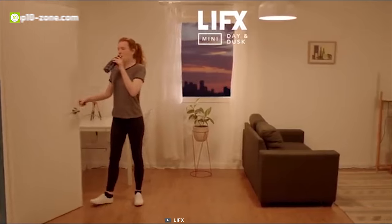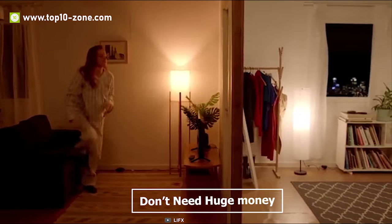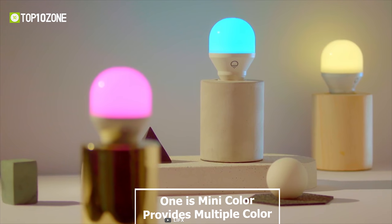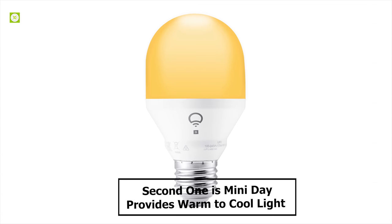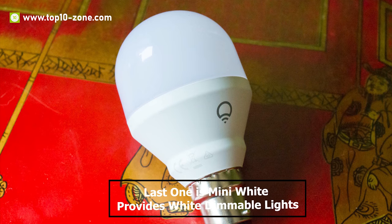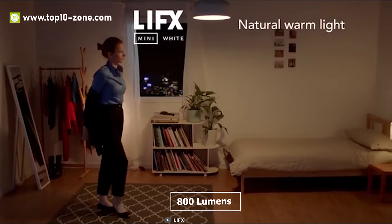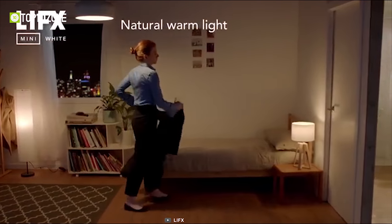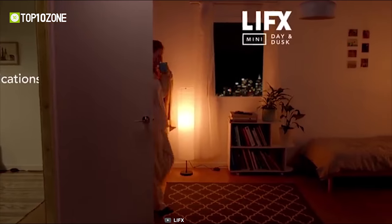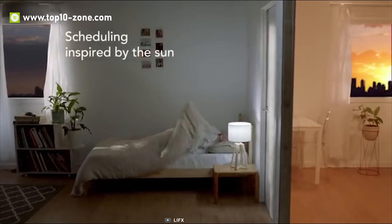LIFX Mini Smart Light brings life to your room with themes and animations. And for that, you don't need a huge sum of money. It comes with three light options. One is Mini Color, which provides multiple colors. The second is Mini Day and Dusk, which provides warm to cool whites with flexibility. And the last is Mini White, which provides only white dimmable lights. LIFX Mini Color has an output of 800 lumens, which is equivalent to a traditional bulb, and uses just 9 watts of power. You can automate your lighting with LIFX to suit your daily schedule and wake up with your lights fading on easily.